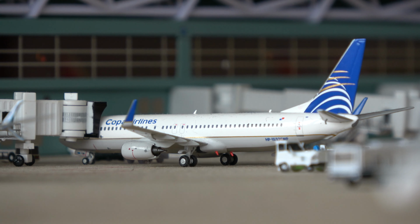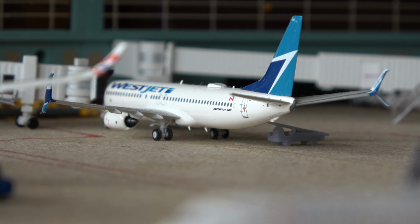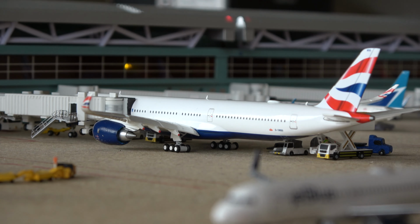Here we have the Copa 737-800 going out to Panama City. The WestJet 737-800 came in from Toronto and we're going out to Calgary. Here we have yet another new model. Now this one has not shown up in a massive unboxing yet, but it will.